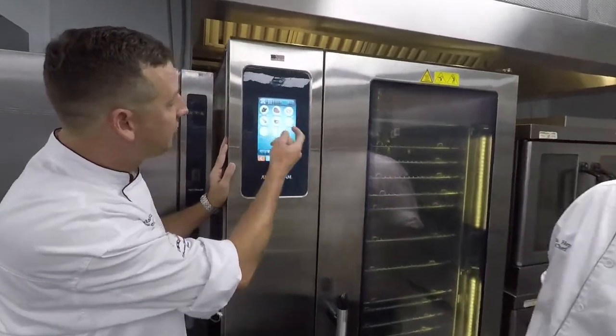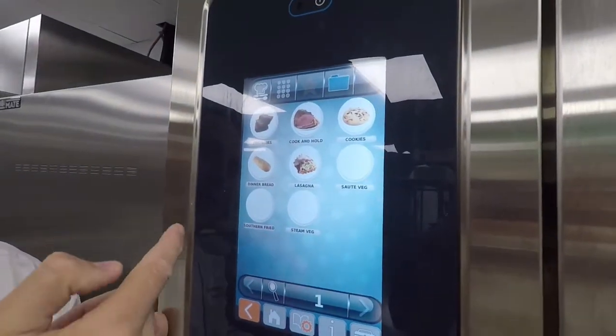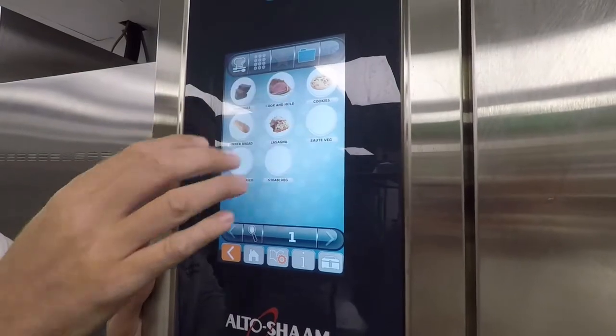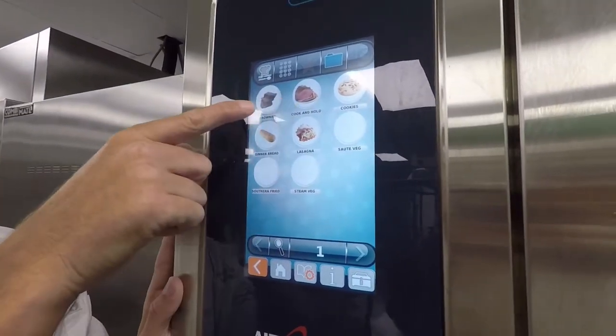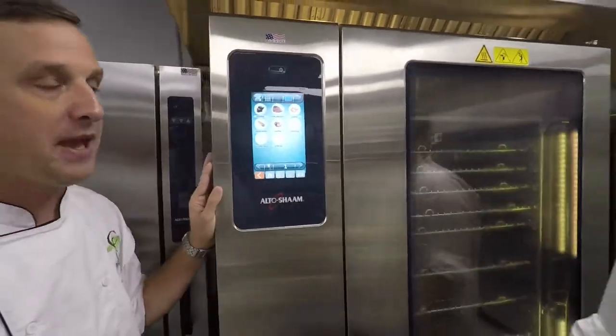So here we have lasagna, cookies. These are things that we do on an everyday basis here, and you can see there's so much more room for growth. But now that we've got it, we've started entering things that we do. Cook and hold, brownies, dinner bread, lasagnas, cookies. Amazing, amazing, amazing technology.